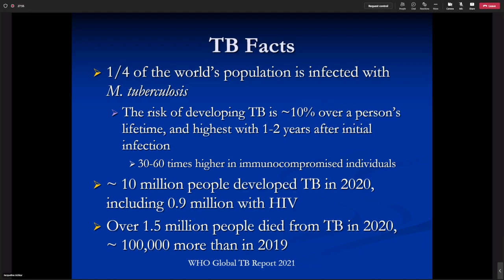These numbers were higher, came down, and since COVID, they're going back up. So these numbers are roughly 1 million with HIV co-infection, but the majority, 90%, are HIV uninfected. Over 1.5 million people died of TB in 2020, and that makes TB, prior to COVID-19, the deadliest infectious disease caused by a single pathogen, and we will get back there as we have more control over COVID. So this is one of your number one global health problems.